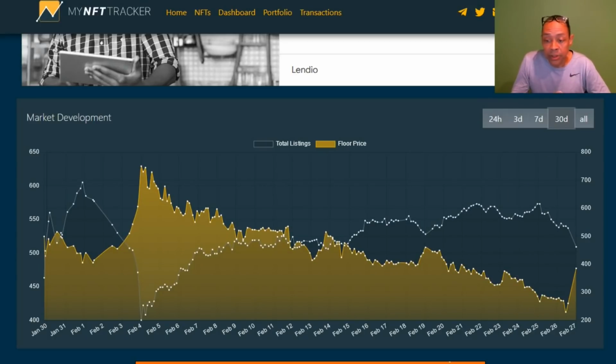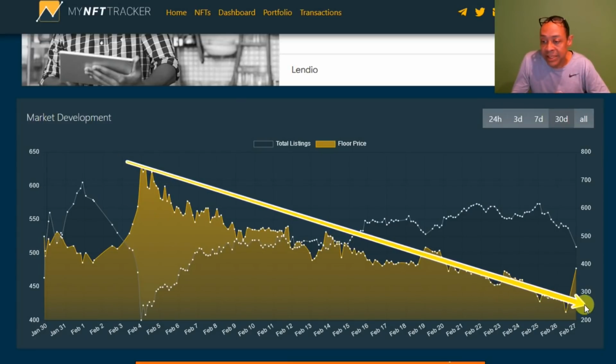30-day actually looks pretty good too, because we've got this long trend line that is headed downwards like this. And when we extend it, it looks like the trend line has been broken. Okay, I think that's a breakout. So right now, I would say that Daisy's telling us the bottom is in.